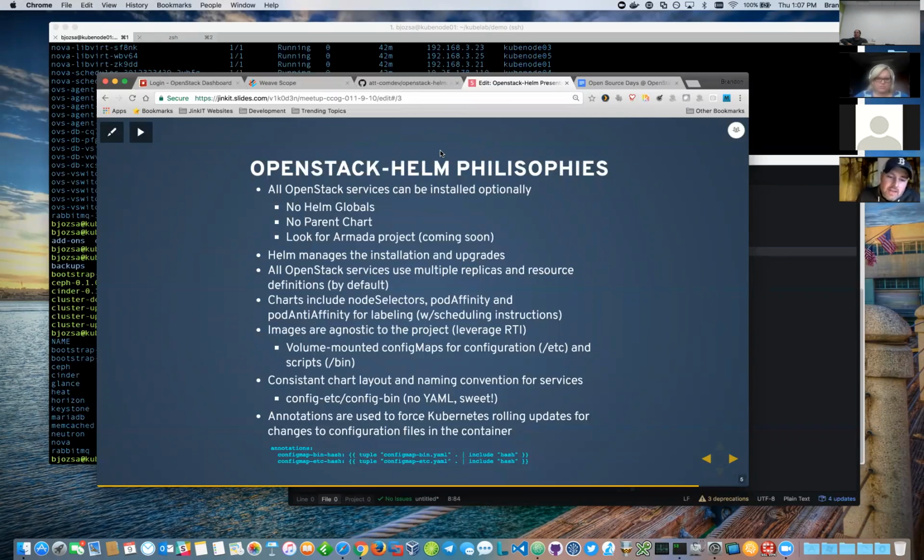We also want to have consistent chart layouts for naming convention and for services. For instance, when you look at the project, I'll paste a link later.